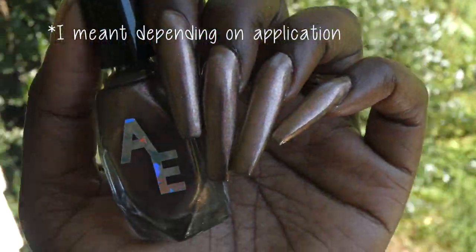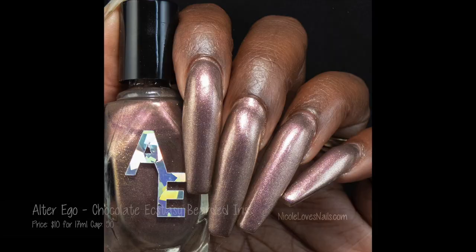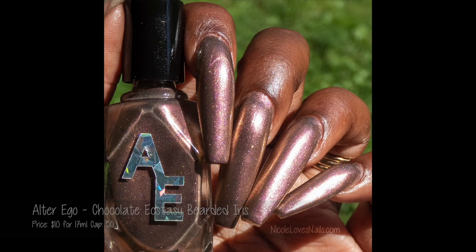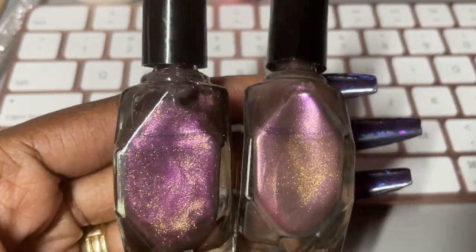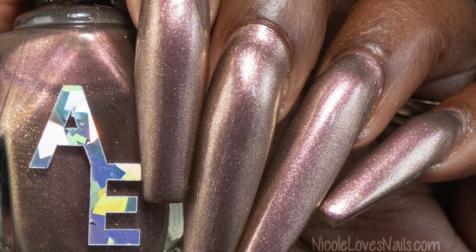So this polish went on very smoothly. It didn't feel overly thick or thin, and the gold shimmer had some very slight brush strokes in it. This polish reminded me a lot of Warrior from the April Polish Gamers box. I will insert a comparison of the two here. They are a little similar, but I feel like they give very different looks on the nail. I will have a side-by-side swatch comparison over on my blog post on NicoleLovesNails.com.